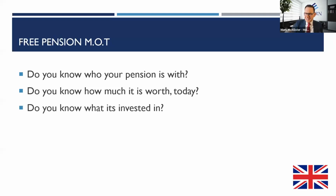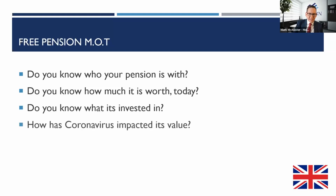Do you know what it's invested in? What do they actually own? What have they bought for you to fund your retirement? Have they bought into the right kind of companies, the right kind of equity, the right kind of bonds, the right kind of alternatives, the right mix for you in your current situation? Or have they just lumped you into the same fund that everybody's got, and it's trundling along exactly the same? And if you want to know about it, call the call center.